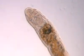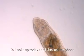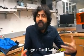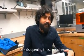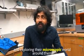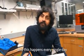Oh my god! You see it? So I woke up today and I checked my phone and I saw this picture of a village in Tamil Nadu, India, of kids opening up these pouches and exploring their microscopic world around them. And this happens every single day.